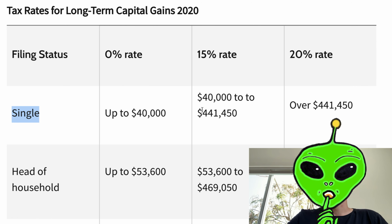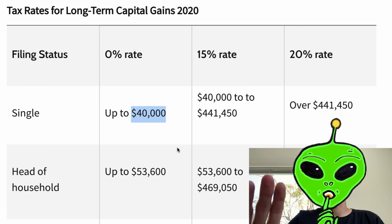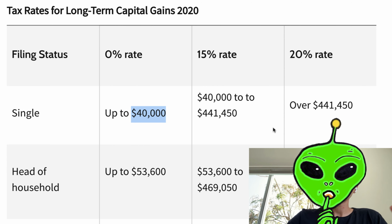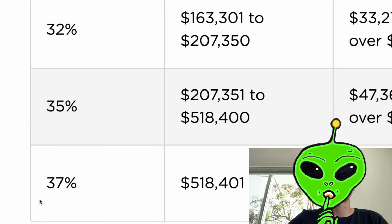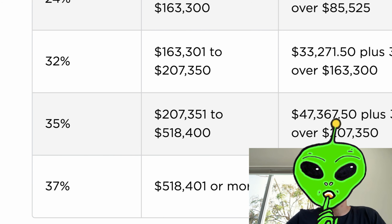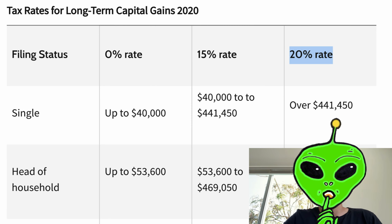If you're single, it's 0% all the way up to 40K. Okay, so you get 0%. So you sell your Tesla and you're making under 40K, you don't owe any tax. And then it goes to 15% and 20%. 20% is way better than 37%, right? So it's almost half. You could think of capital gains as, hey, you owe half as much tax as you probably would have, something around that.